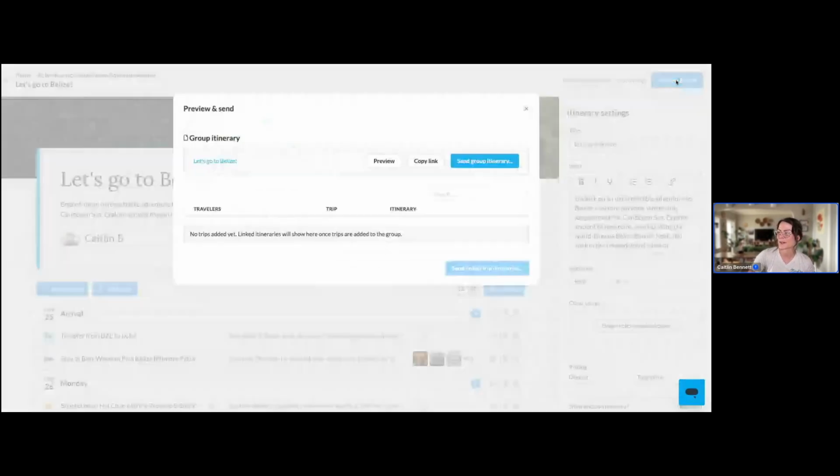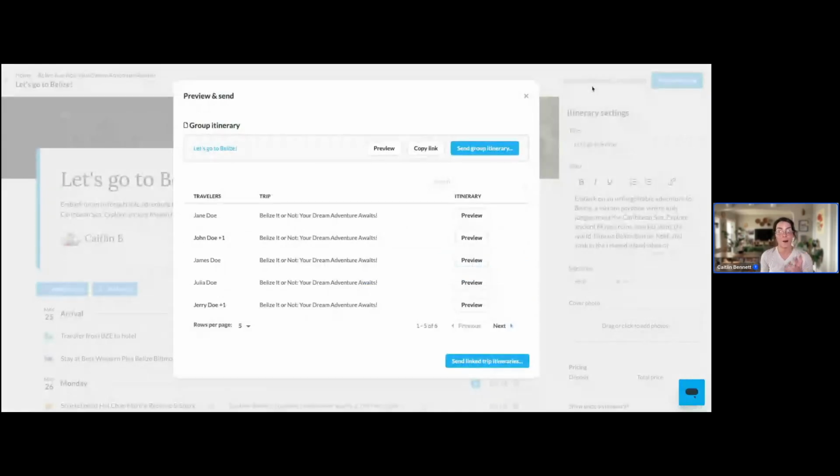Now, when you go to preview and send your itinerary, you can use that blue button at the top right-hand corner of the screen. You've got a couple of options here, and I want to make sure that we go over these 2 options that we have. You can preview each traveler's or each trip's itinerary by using this preview button here.